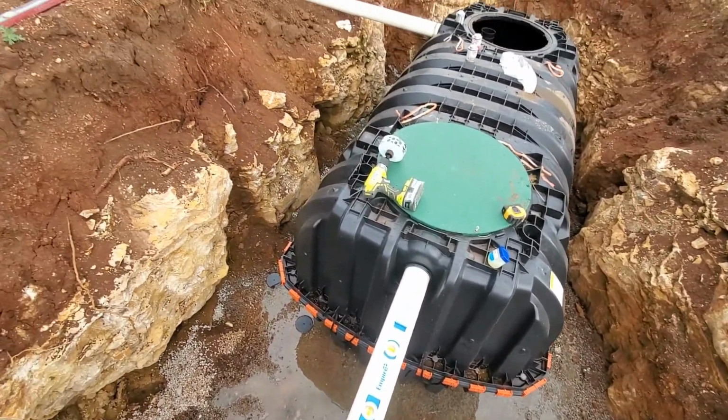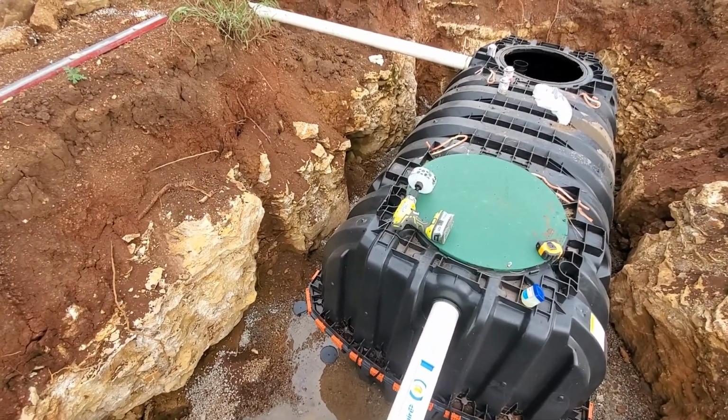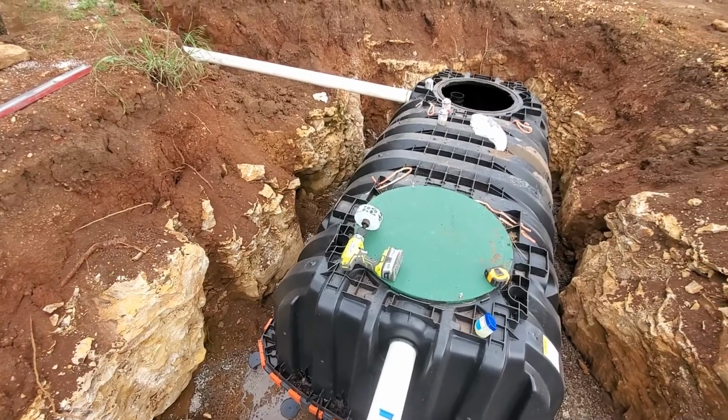So hopefully it won't start raining first thing in the morning, because I don't know if I'm going to get this done. It's already probably 5:30 or so. I'm going to run out of time really fast. So hopefully I can get this done.